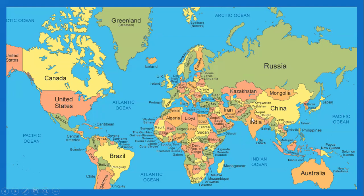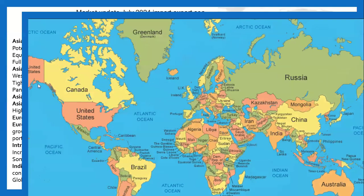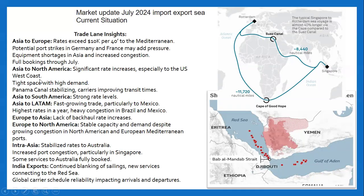If we export from Asia to North America, especially the West Coast, then the rates have significantly increased, based on tight space with high demand, and an empty container shortage. We can understand that we are not getting export bookings, meaning that containers are in high demand and empty containers are not available, so we need to wait. Then the Panama Canal is stabilizing carriers, improving transit time. So we also talk about Panama.